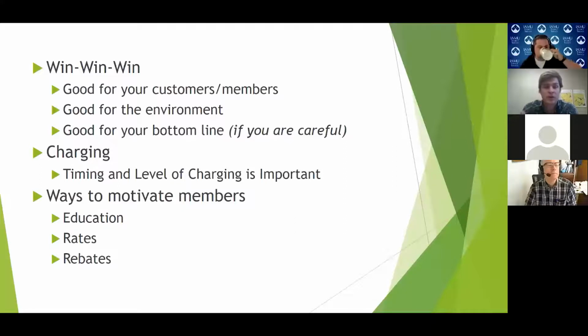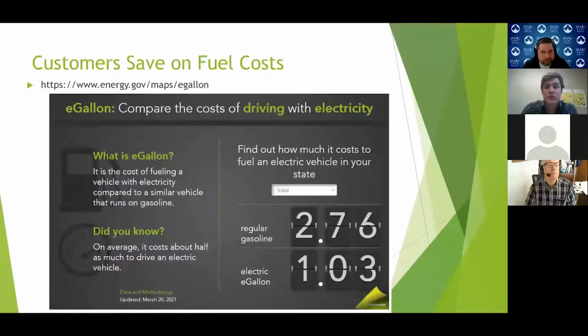And just a little bit about charging, because I think a lot of people are asking about that. An emphasis on the timing of when your customers are charging is really important to managing your system loads. And then ways that you can motivate customers, or members, I guess. I didn't change that name from when I presented this to RECs. So you can educate them, you can give them some rates that are beneficial to EVs. And if you've got really big ambitions, you can even think about rebates for folks.